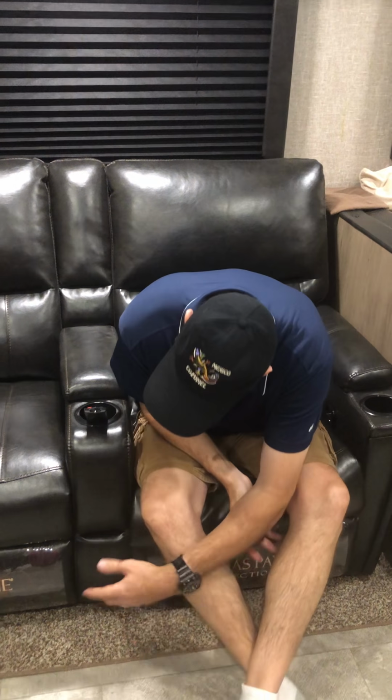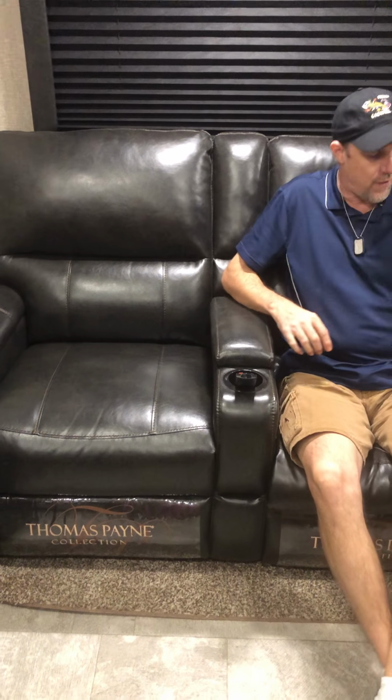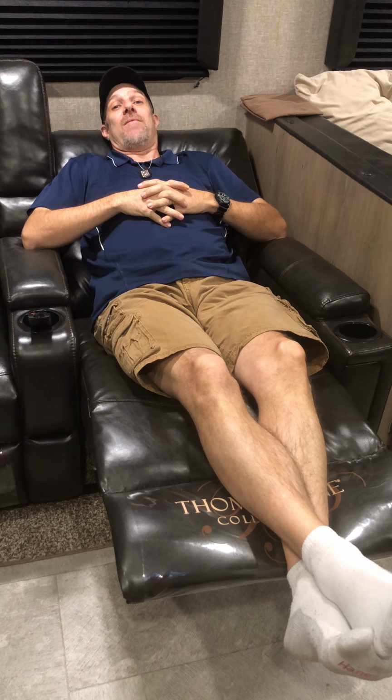Then over here to the living room, this is one of our favorite parts, are these chairs. These chairs are so comfortable. As you can see, they're made by Thomas Paine, the Thomas Paine collection. They're so neat, and they actually recline almost all the way back here. So if you're sitting here watching a movie on the TV, it is so comfortable, easy to sleep on, okay?